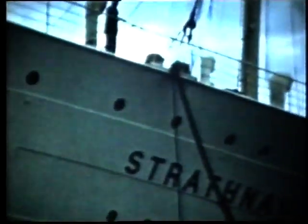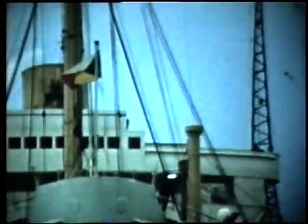Strathnaver is seen here in Port Melbourne at Station Pier. You could be sure of a great send-off from any Australian port. As the ship pulls away from the pier, the P&O flag is lowered from the jackstaff.